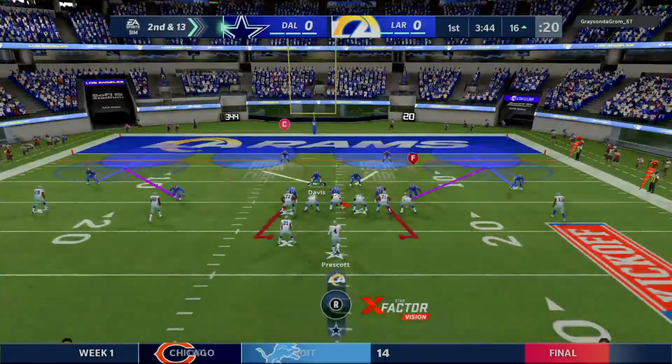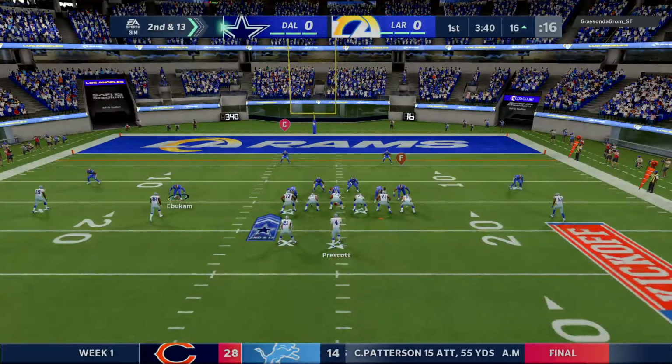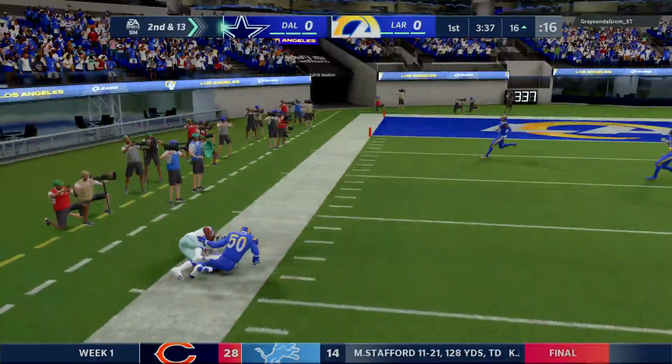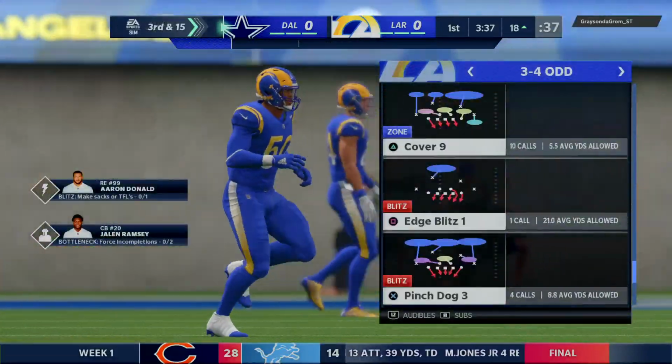That loss of 3, a rare stumble on a promising drive. Here's 2nd and 13. Here's a quick throw by Dak, complete out wide. 3rd and 15 coming up after that loss of 2.